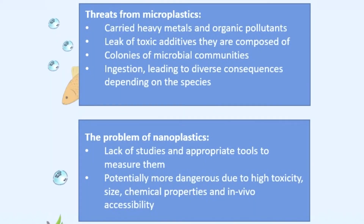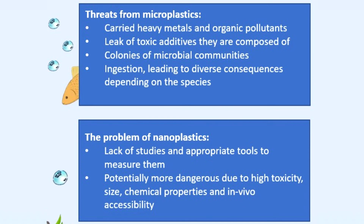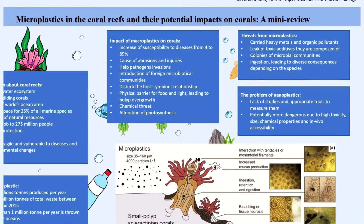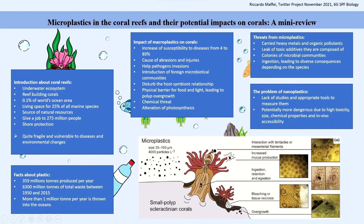Nanoplastics are an even more complicated topic. Due to the lack of appropriate tools to measure their concentration, not many studies have been conducted. However, we know that nanoplastics are way more dangerous than microplastics due to their high toxicity and size, chemical properties, and in vivo accessibility. In conclusion, we really have to start cleaning our oceans and research more about the effects of these tiny plastic particles on our beloved corals.